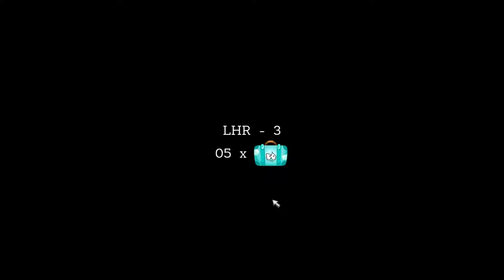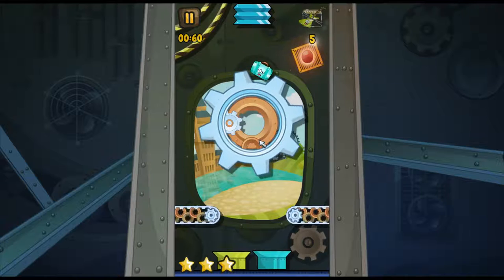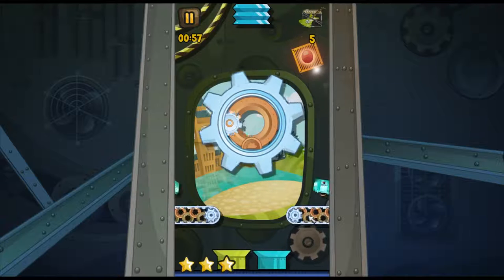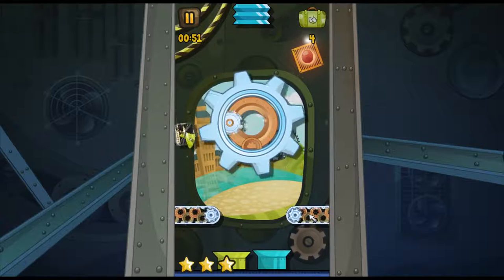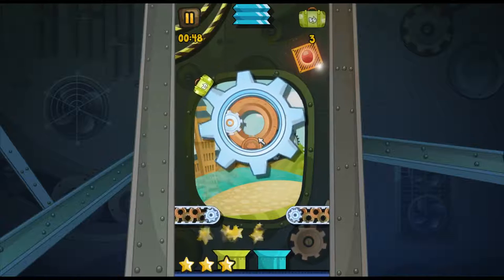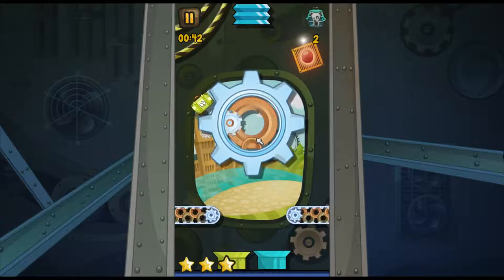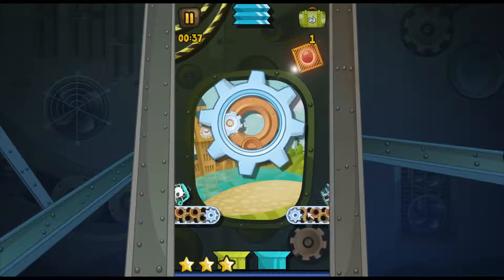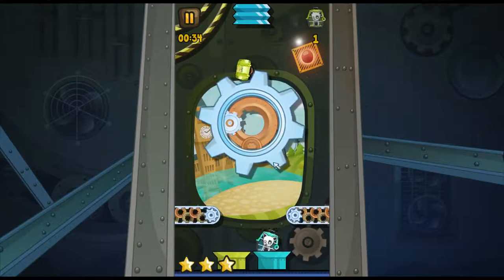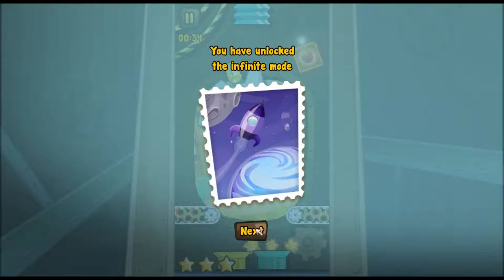So this is how it's done at the airport. I had no idea. Very, very impressed. Ooh. Clicking that makes it rotate different directions. Okay. Interesting. Got it. This would be another game that I think would be awesome for the tablet. Yeah, I think I'll have to look it up, but it seems like this game should be tablet-based. Other way. It's okay, I got it. Nailed it. You have unlocked infinite mode. Infinite mode? Sweet.